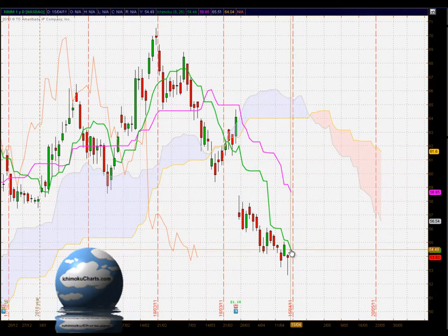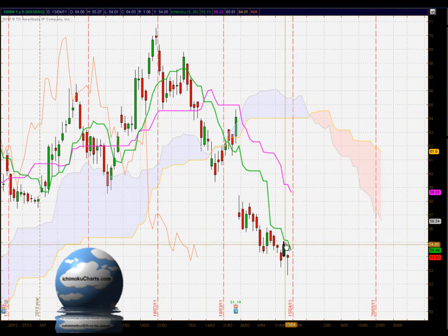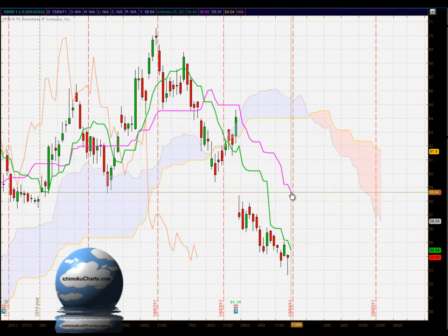Good solid resistance offered at the Tenkan-sen. We saw the market find resistance at the Tenkan-sen in yesterday's trading. Certainly good resistance offered at the Kijun-sen, which is at 58.65, and then up to the cloud, but that's a long way away from where the price action is.